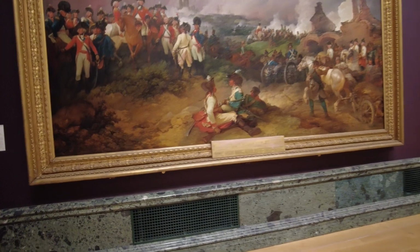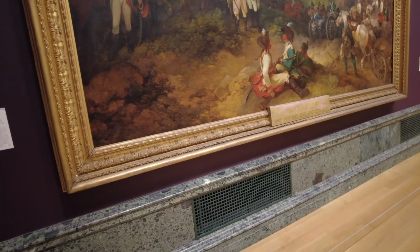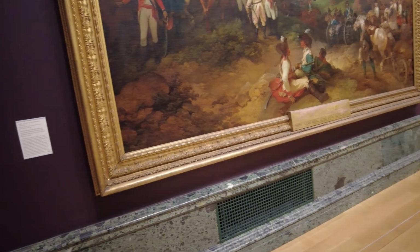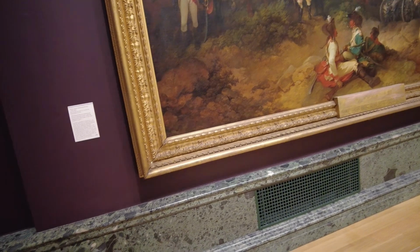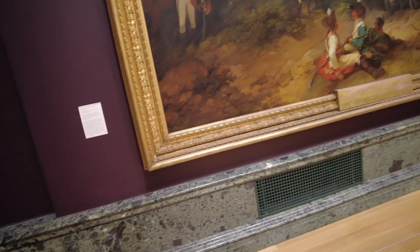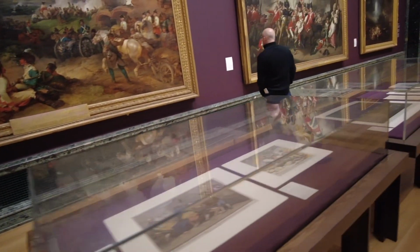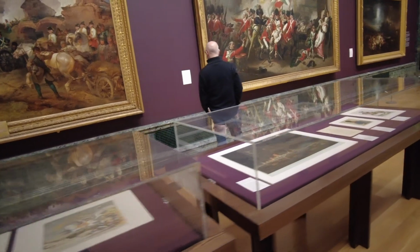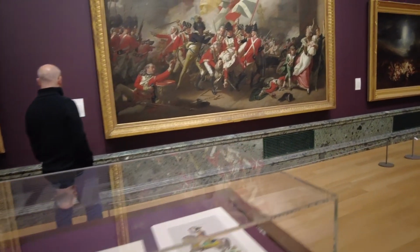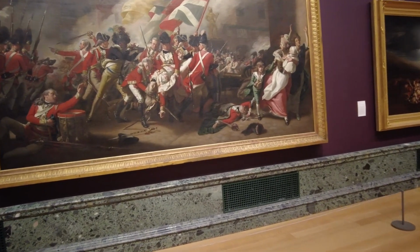There's a very striking painting when we reach the Turner section of one of Wellington at Waterloo and one of Napoleon at Waterloo, and they're very much vague impressionist battle scenes, sunset backgrounds, and the two protagonists. Here, I think that's Wolfe at the Siege of Quebec.